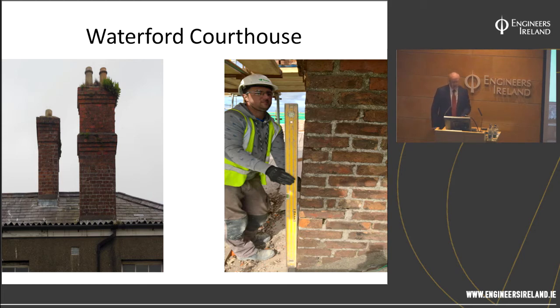Structural growth at the top. You can see from the picture on the right, it's leaning quite badly. Two of the chimneys at the back were taken down and completely rebuilt, with new flashing, soakers and all the good stuff put in as they went. The roof timbers had originally taken support from the chimneys, so the roof was trimmed around. So, some very local resupport structurally.